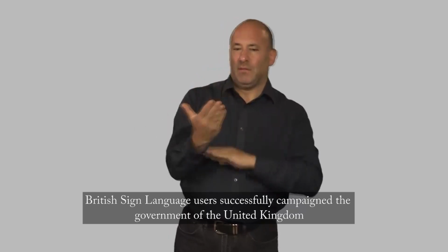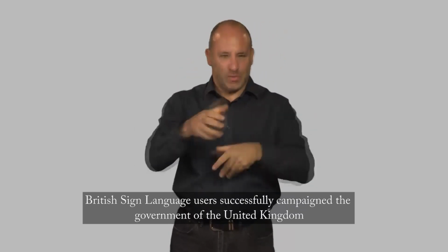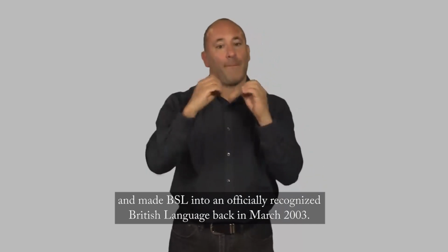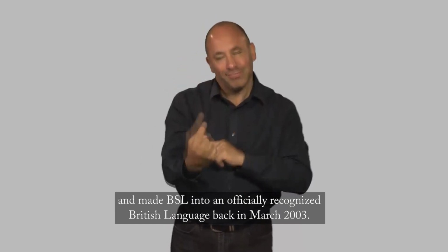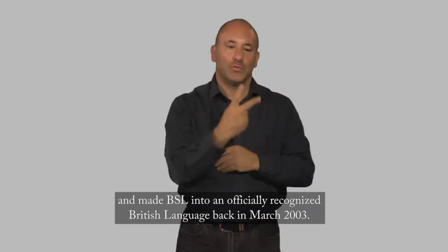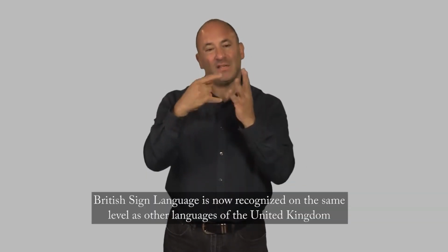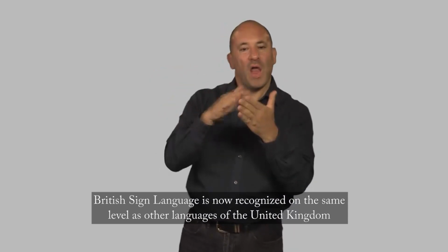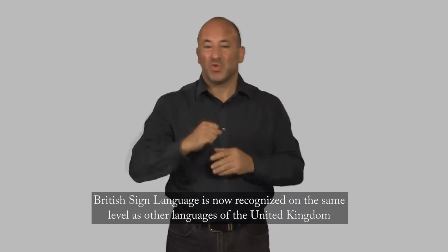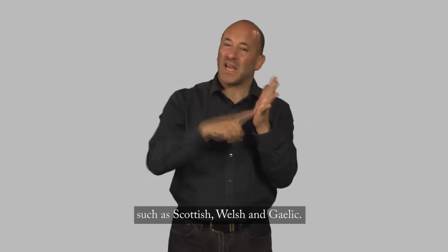British Sign Language users successfully campaigned the government of the United Kingdom and made BSL into an officially recognised British language back in March 2003. British Sign Language is now recognised on the same level as other languages of the United Kingdom, such as Scottish, Welsh and Gaelic.